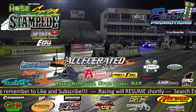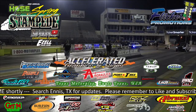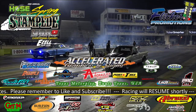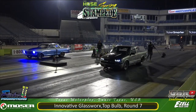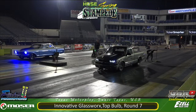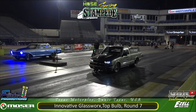Rolling into the water box, Innovative Glassworks round number 7. Down to, I believe, 9 cars remaining for $20,000. Your first pair out, left-hand side, Josh Burrow, 617 the dial-in, taking on Steve Morris, right side, dialed 611. Burrow has been laying down some really solid runs all day, but Steve Morris has been laying down some equally solid laps. There are no slouches left in this race, ladies and gentlemen.